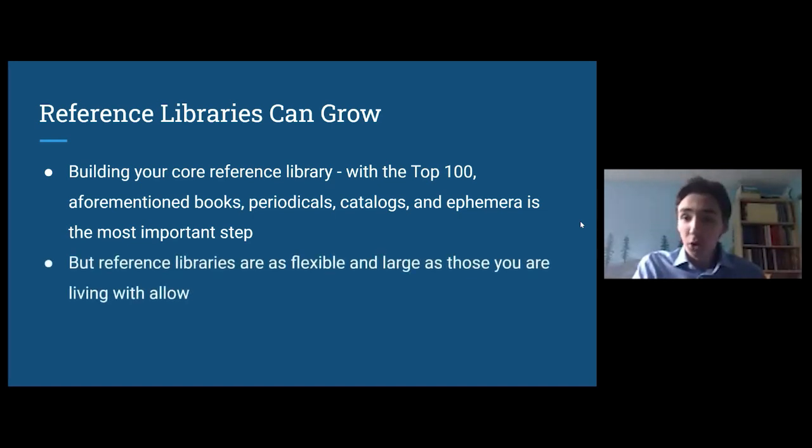But reference libraries are really flexible. They can change how you want. If you want to approach it a little bit differently than how I presented, absolutely feel free to do so. They're also as large as you want, as long as those you're living with allow you to make them larger, right? If you have a spouse or a family member who's living with you, they might have some limitations on how big they want your reference library to be, but you should not have any limitations on how big you want your reference library to be. It can really continue to expand as long as you want.